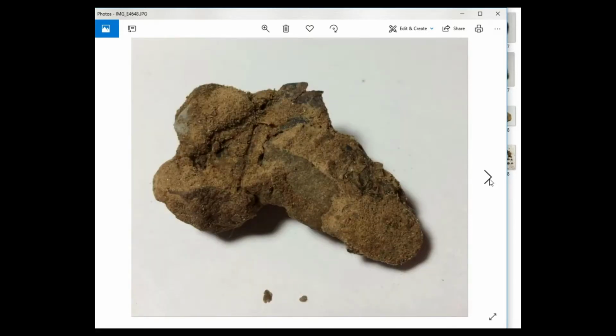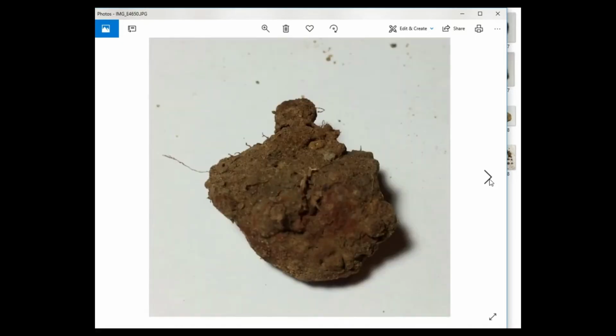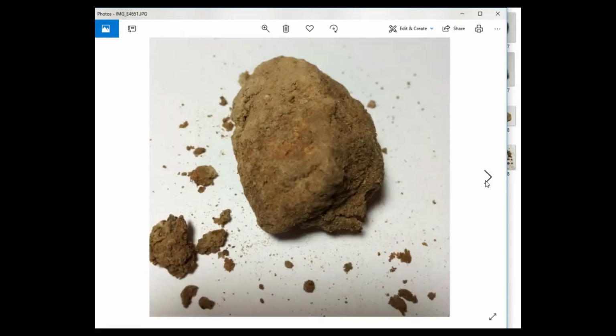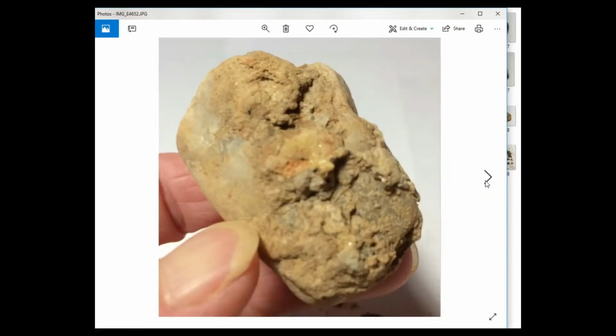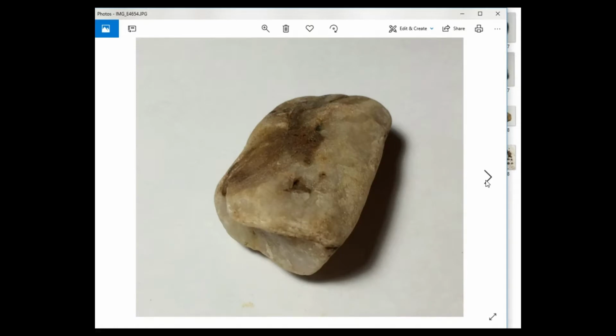I'm not sure what that is. Anyway, it didn't hold up. It fell apart when I was trying to clean it. You see the blood, it's really red in these pieces. There it is. I cleaned it up a little bit. Not sure. Maybe a head. I don't know. Very odd.